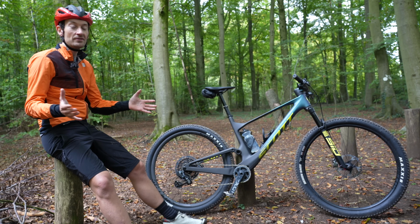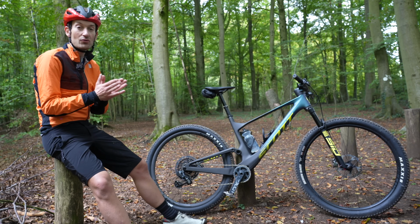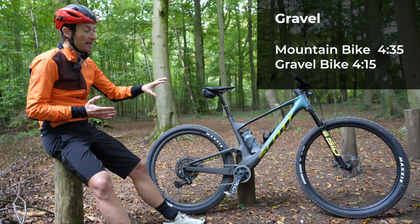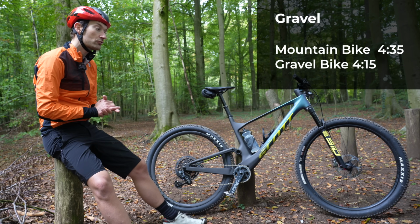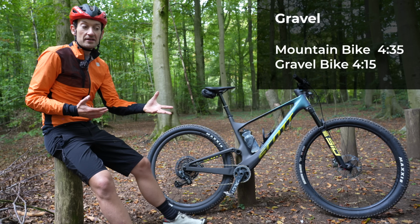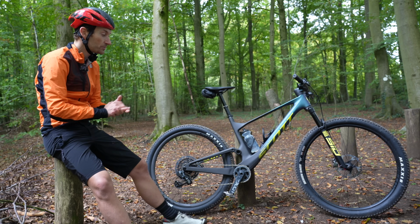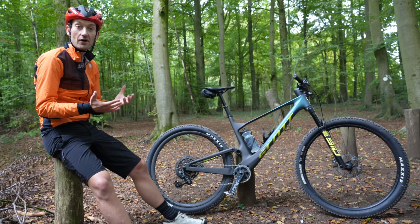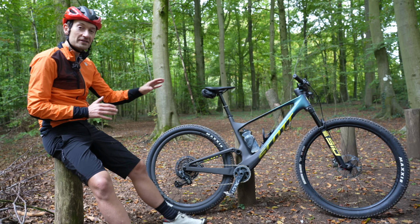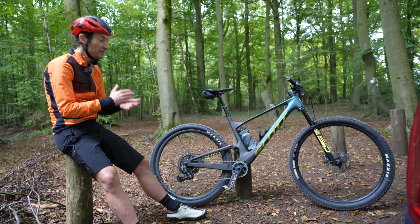Onto the gravel section, and here things got a lot closer and quite interesting really, but the gravel bike at the end of this section drew away from the mountain bike. While the mountain bike was still fast on that gravel section, the more aggressive riding position of the gravel bike, coupled to the options with the riding positions on the hoods, the drops and the tops, made that bike feel faster and ultimately faster against the clock than this bike here. But the differences were quite small, it has to be said. So at the end of the gravel section, it's 1-1.